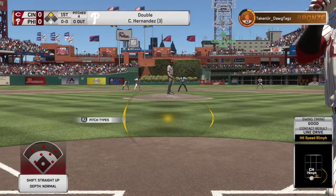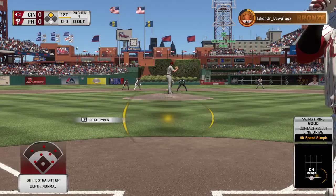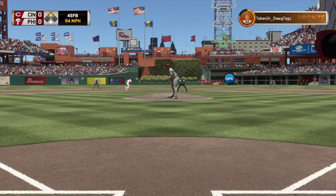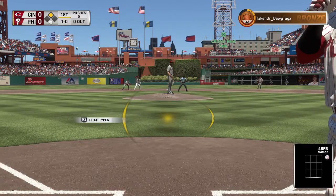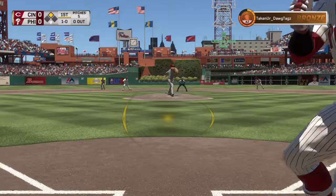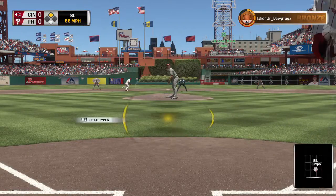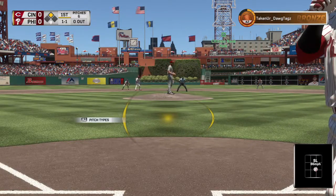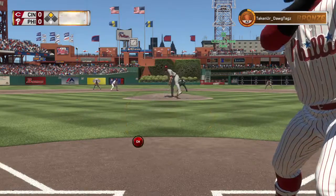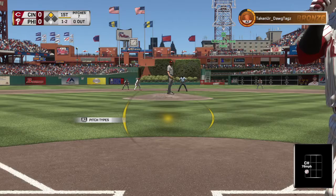Set to get his day started, Odubel Herrera. And it's been a real struggle for him with the bat so far this year, looking to get things turned around in a hurry. A fastball here as he'll take a look at ball 1, 1-0. Slider right over the middle, taken for a strike. A 1-1 count. Here's the pitch. Takes a look down at the knees for a strike.